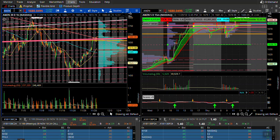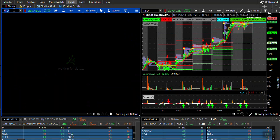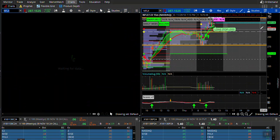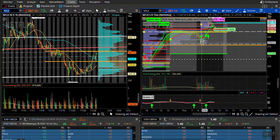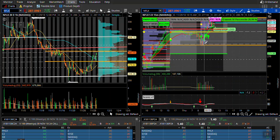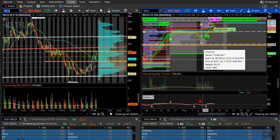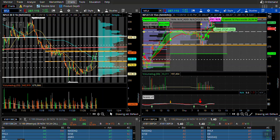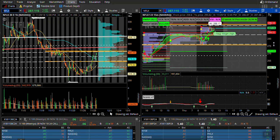And then Netflix, I took a short in it. Puts this morning, one of my biggest winners. It came crashing down this morning right to algo support, and I closed out my puts. It was my biggest winner for the day. I took it from the open and let it ride all the way down to algo support, and we caught it. But it's gone from algo support bottom all the way back up to algo support top. This one was a beast today.